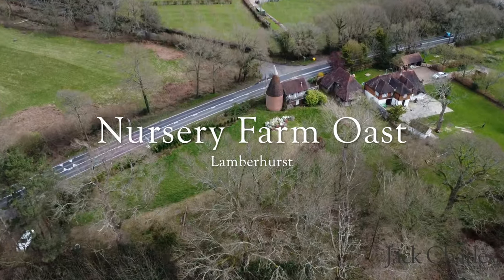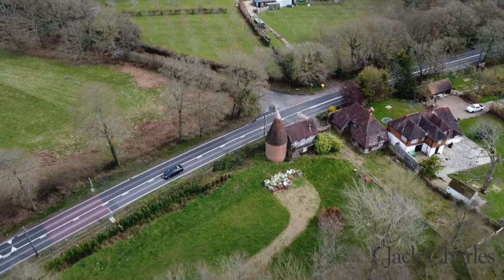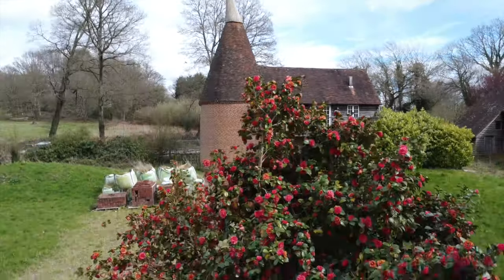Welcome to Nursery Farm Oast. Opportunities like this don't come around that often, and we're delighted to be showing you over this gorgeous detached Oast house that has permission for change of use.